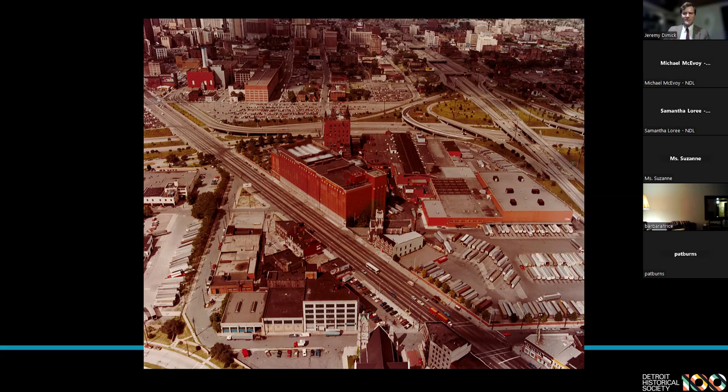And by this period, the large urban brewery, like the Detroit one, was kind of a relic from a time when proximity to your customers was a necessity, and it just wasn't anymore.